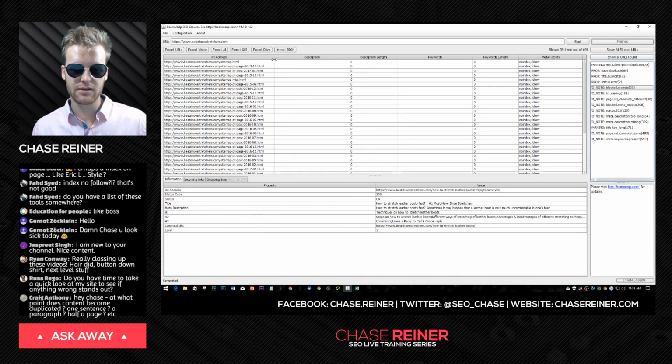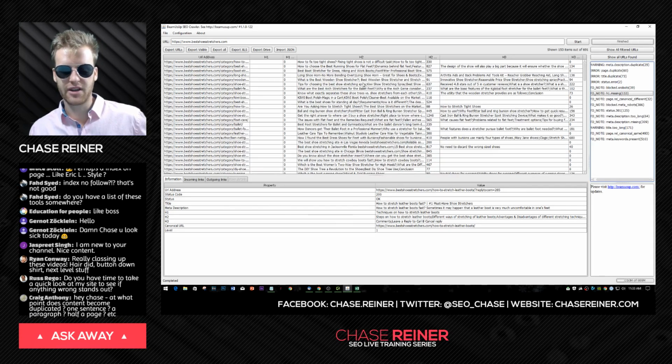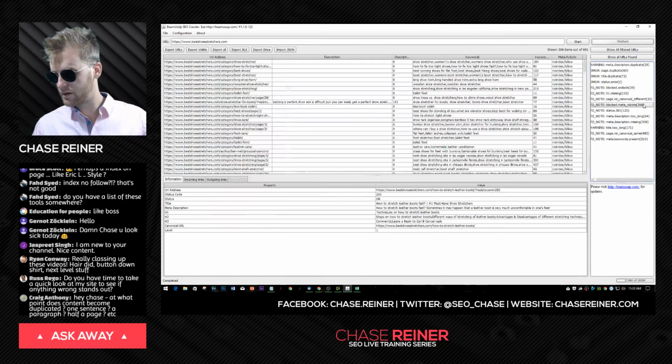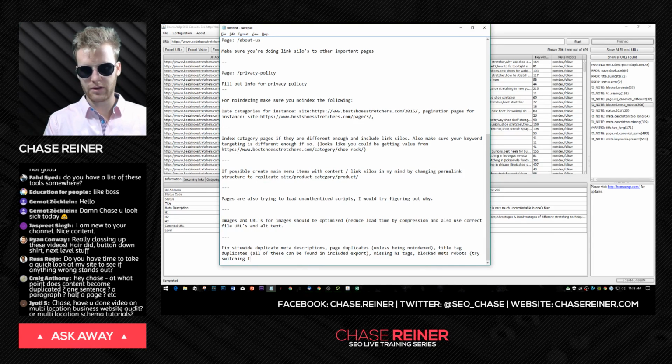Blocked robots. So yeah, I would figure out what they're doing with that stuff because there's some weird stuff going on there. Missing H1 tags. And then I would say the blocked meta robots tags for certain things. I mean, you don't really want to block meta robots. The only time you want to do that is for login pages and things that people are really not going to want to see on the site. You just want to do nofollows on those. So I would say blocked meta robots: try switching to nofollow.